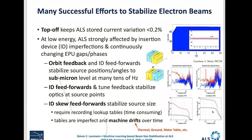And then the final ingredient is related to the fact that, of course, these insertion devices don't just impart upright quadrupole fields onto the beam, but also skew errors, right? So in addition, you also run a feed forward acting on local skew quadrupoles to try to compensate for these errors coming off the devices. And this turns out to be a real big problem.